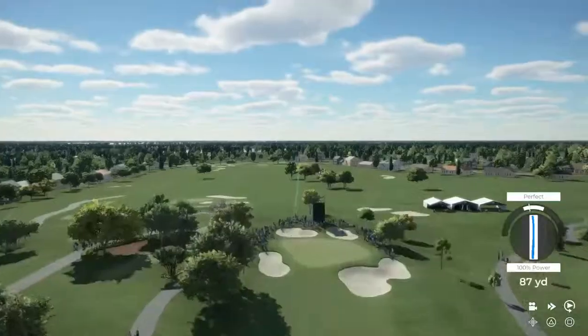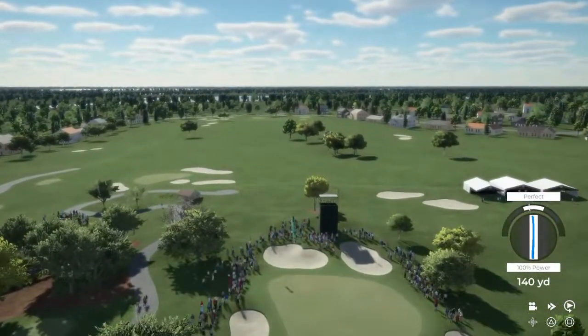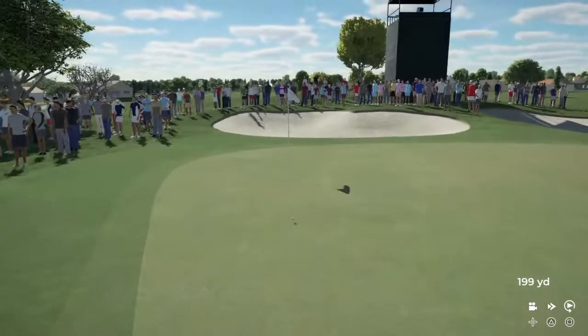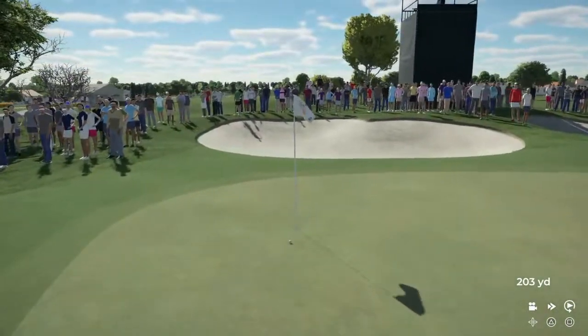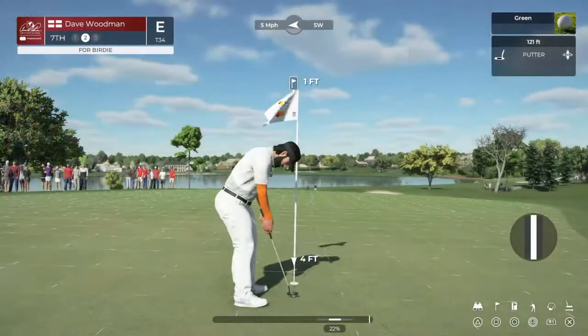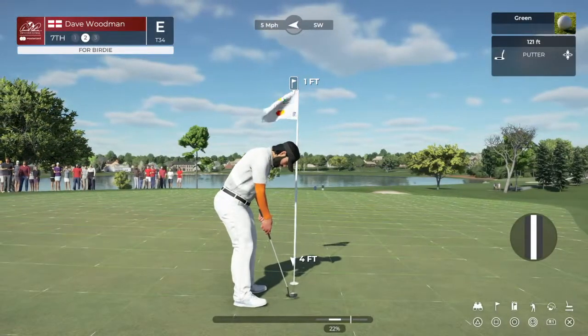Opting for the 4 iron here. Come on, wind. Come on. That's good. That's good. That could go in. Oh, I'll take that. And they'll tap this in for birdie.